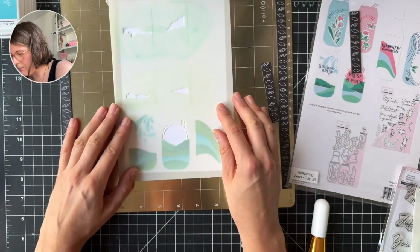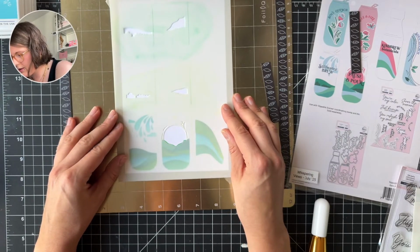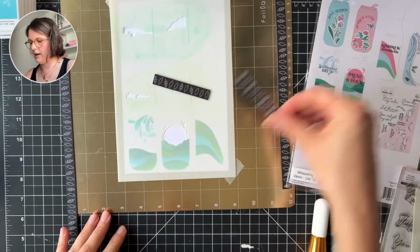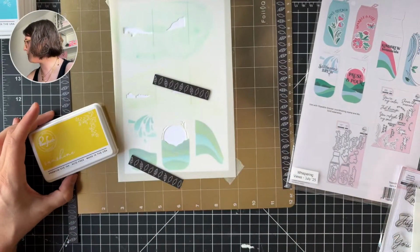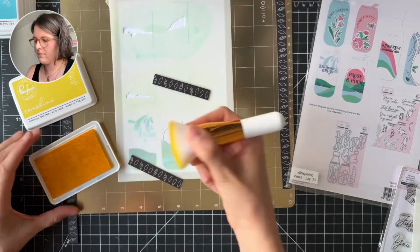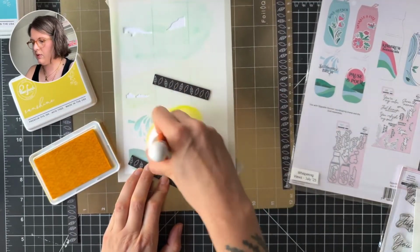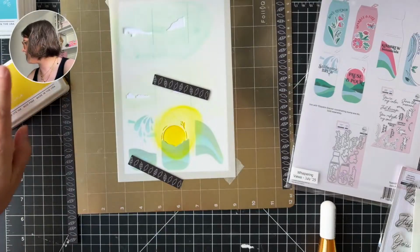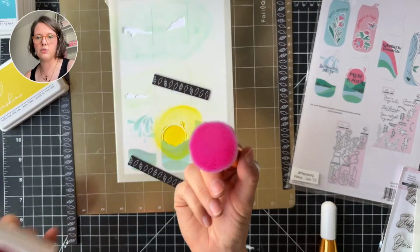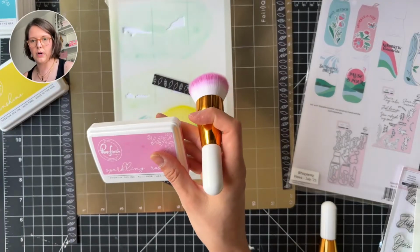And then for B, there is sort of a sun. For this one, I am using the Sunshine from the monthly challenge color scheme. Again, 1 inch blending brush, nice and easy, without any shading. And then I'm going to go in with, so this is my 1 inch blending brush that I usually use with my darker pinks, like Bubblegum and Raspberry Bliss.